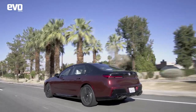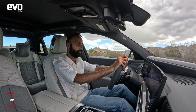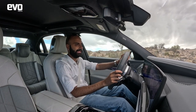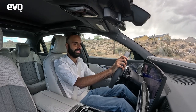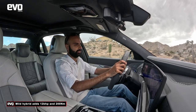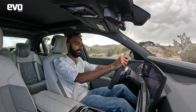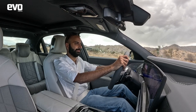So let's talk about the engine first. The variant we're driving first is the 760i. That has a 4.4-liter V8. We've seen it in many other BMWs. It now comes with a mild hybrid system that is mainly there for efficiency, but it can also add a slight bump in performance. So it can add about 12 bhp and up to 200 Nm of torque when you're really gunning it. In terms of overall output, you've got 537 bhp, 745 Nm of torque, and those are more than generous outputs to keep this car rolling fast.